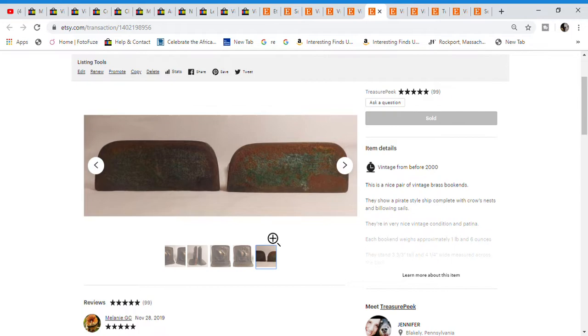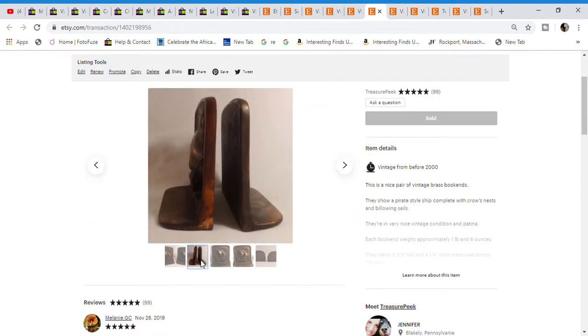FOTOFUZE. If you go back in my videos from a while back, I'm pretty sure I did a video on it. I went back and photo fused some of them, because you can see how dingy the background is, and it doesn't make your item pop. It just makes it blend into the background. You can just whiten this out and it makes that item pop.